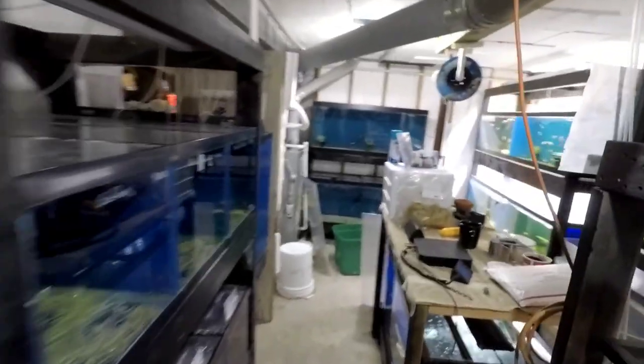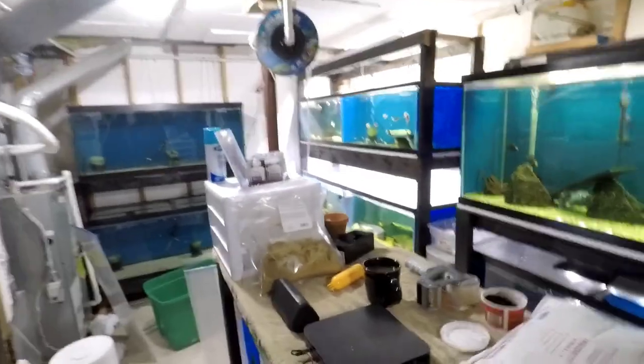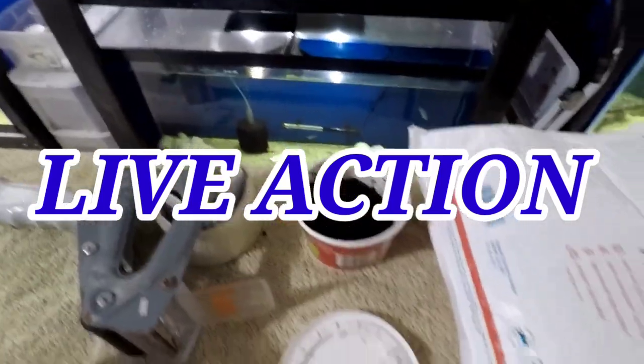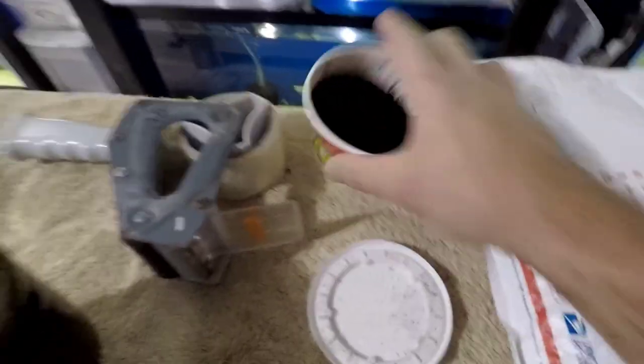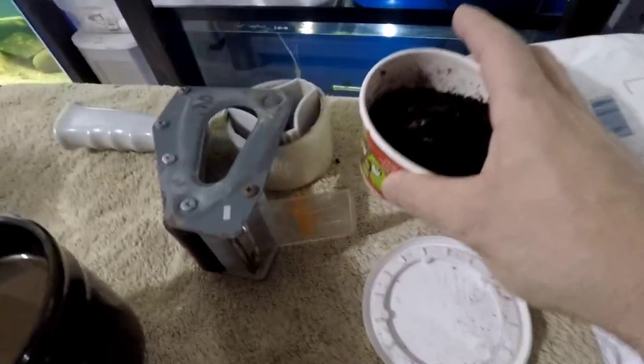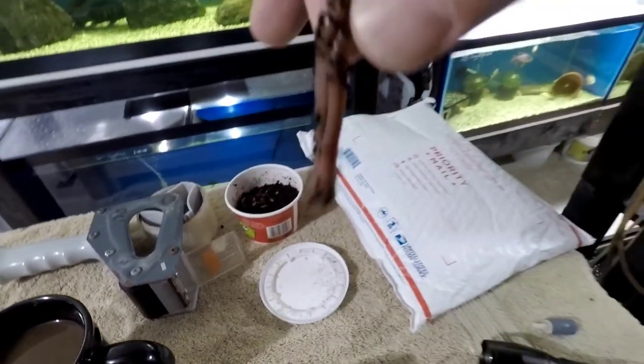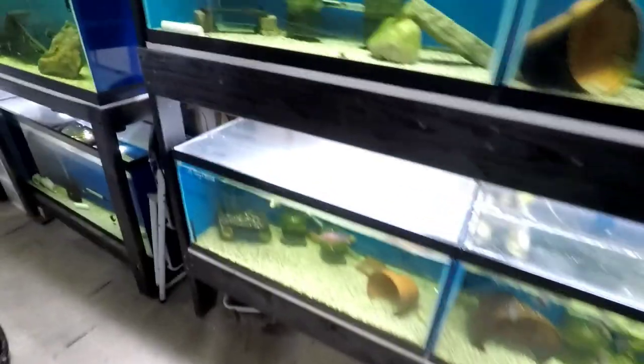That's the way the fish room looks now. Just get some, I think these ones are red wigglers. Two or three of them. Give them a good rinse. Feeding.